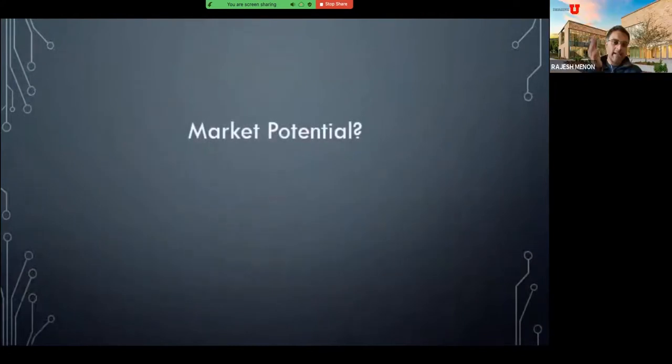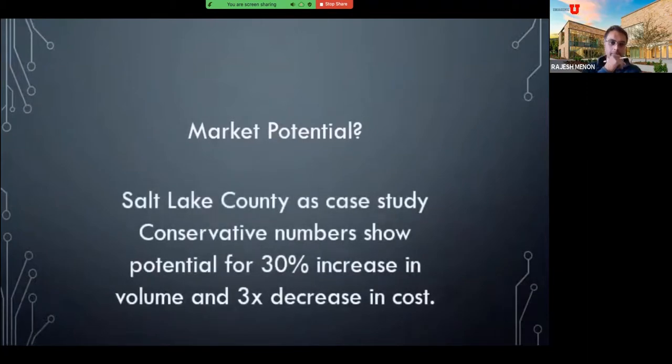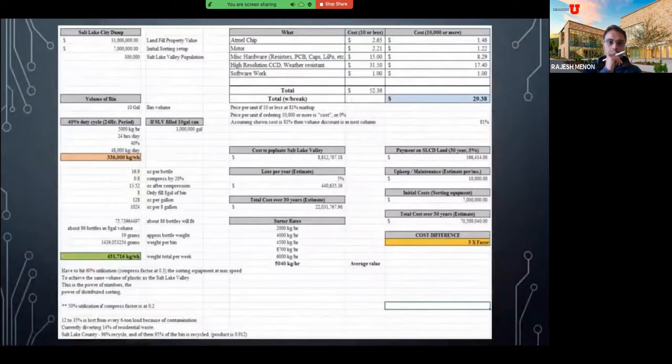So in that example, they actually built a very simple prototype. Salt Lake County, conservatively, has a potential for a 30% increase in volume and a 3x decrease in cost if using a distributed plastic sorting method. The nitty-gritty of this claim follows. Salt Lake Municipal has a conservative capacity of 336,000 kilograms per week. Another conservative estimate of our distributed methods shows 431,000 kilograms per week. That is a third more volume.